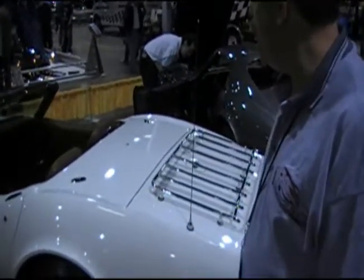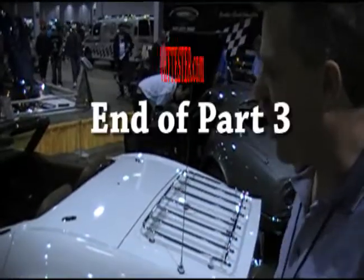It's really neat that way. It's just a really neat car. It's very, very special.